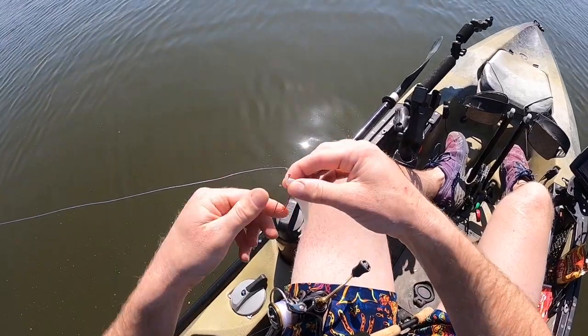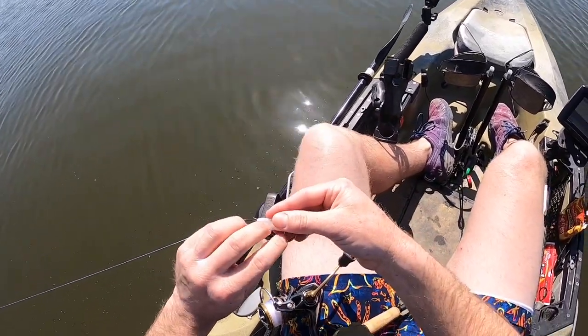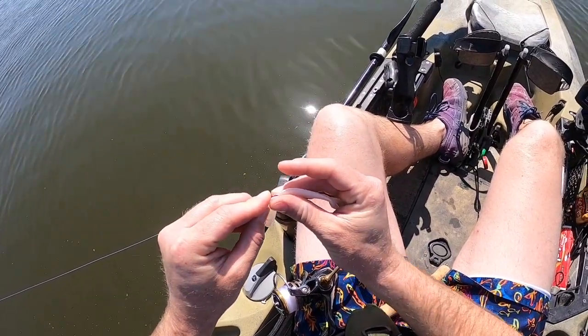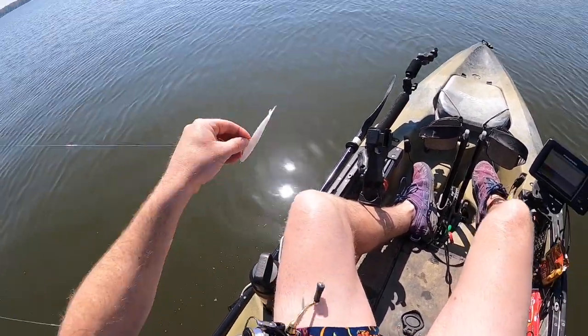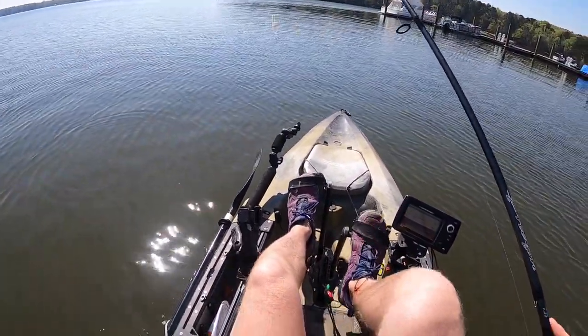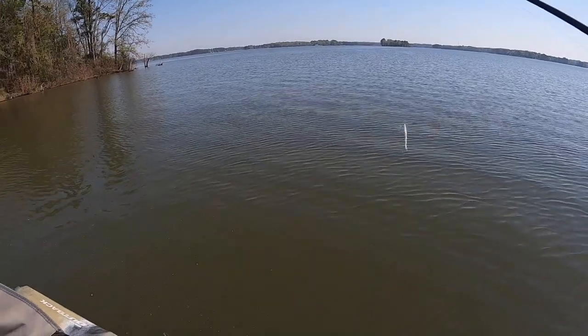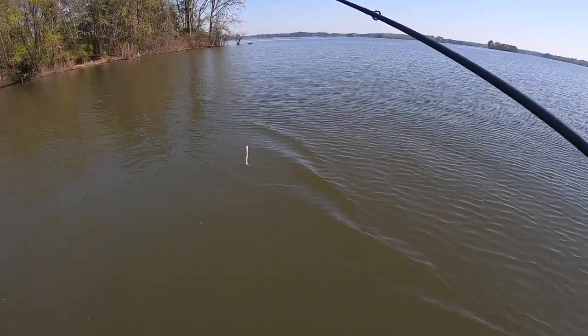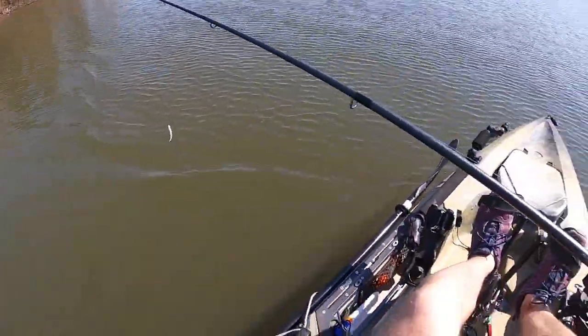Got this big old fluke here. It just kind of looks good. Things are feeding on the minnows. Let's see if we can get something on this bad boy. We've got him rigged weightless. Might throw a weight on him later. Boy, that just kind of looks good. I love working flukes. A little bit of subsurface action. I see some timber and stuff in the water over here. I don't know. Let's see what happens.